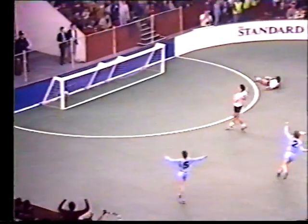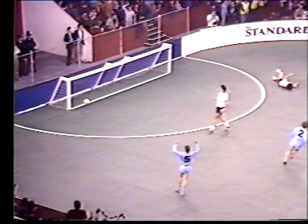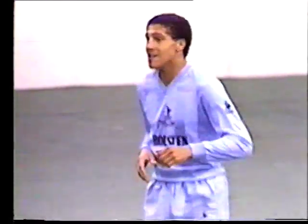Now, what can Tottenham produce here? They have three players up. This is Hughton. Goalkeeper off his area and a second goal. And Tottenham now may be through to the final. Hazard setting it up for Hughton. Goalkeeper way out of his area. 2-1. Only 30 seconds to go.